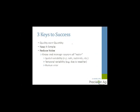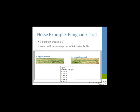And to help demonstrate a little bit about the spatial variability, we have an example here that you shared with us. Would you mind talking us through this example and how it demonstrates the challenges of dealing with some of that spatial variability?